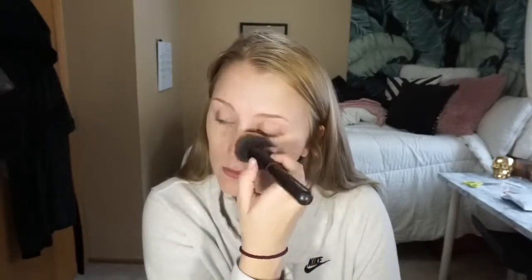And then I'm just going to be taking a blending brush. Anyone works. I haven't used this one in a while. This helps my makeup go on so smoothly and just blend in very, very nicely. So after I pretty much have my circles concealed, I'm just going to be setting my face. I'm not going to do any more liquid, anything like concealer or foundation.